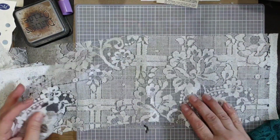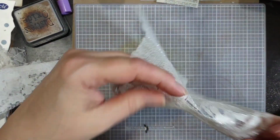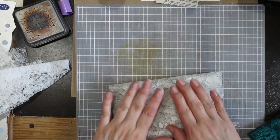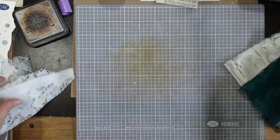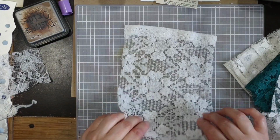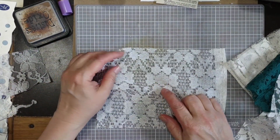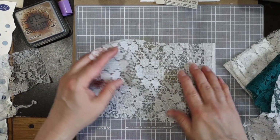Is this from curtains? I'm trying to find it so I can buy it because I love using this stuff, but I like hoard it because I'm not sure. I know this for sure is a curtain because I remember my mom and my aunt having curtains like this. So I remember that, and I had tried to buy some at the Goodwill, and they wanted $10 a panel. And I was like, I can buy that brand new.